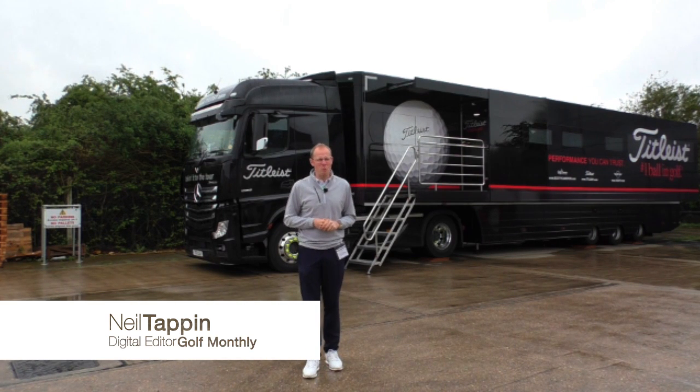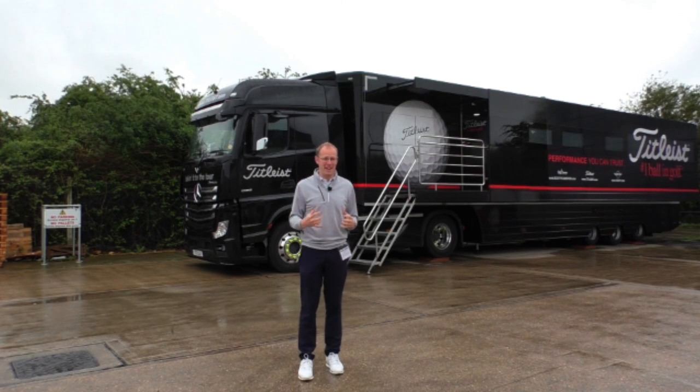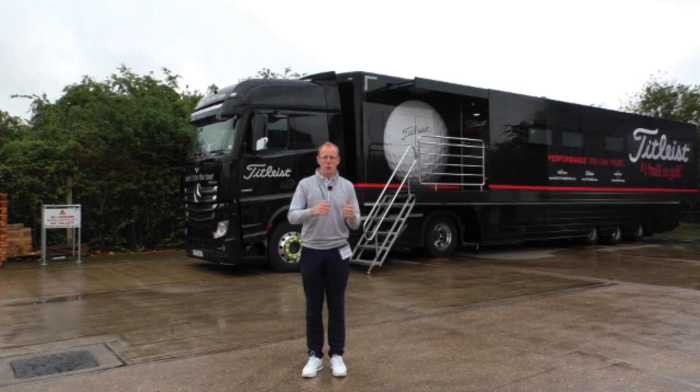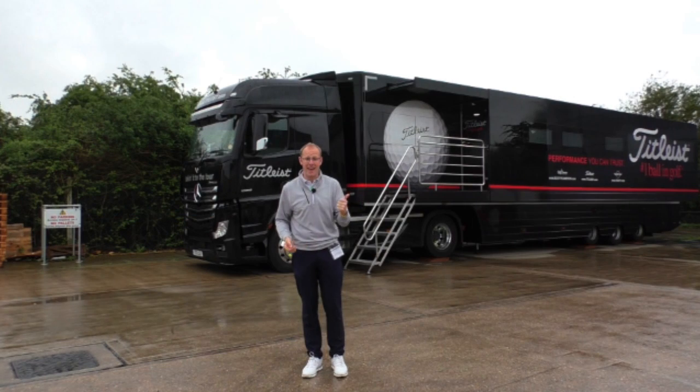You join me in a very wet and rainy St Ives near Cambridge, and this is where the Acushnet company have their headquarters. So Acushnet are the owners of Titleist and FootJoy, and I'm here today because of this. This is the Titleist tour truck. It does 25 events out on the European Tour every year. If you've been to a European Tour event, you've probably seen it there.